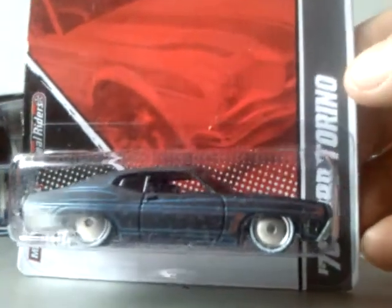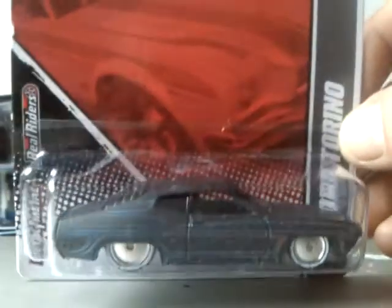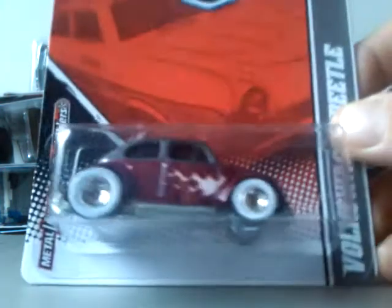Next out is the 71 Ford Torino. Sweet, awesome, spot on. These are the things I like. Don't get me wrong, I still collect the main lines, just not as many as I used to. I've moved on to much prettier things.